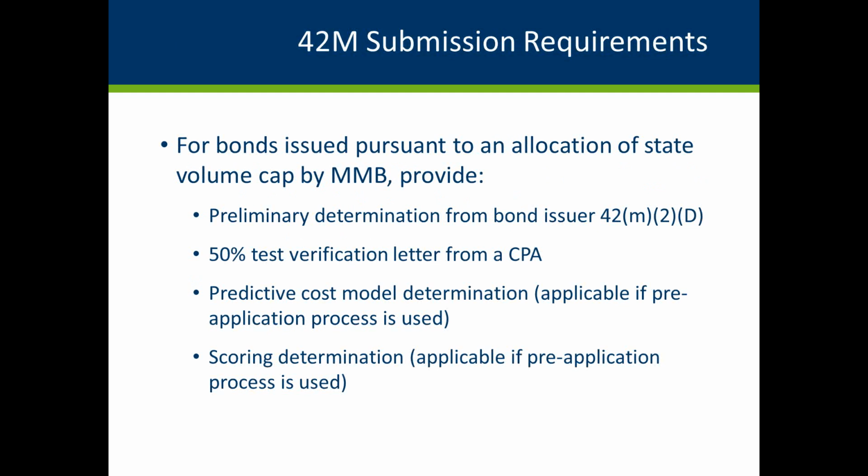These are some of the required items that I covered earlier during the review of the timeline. These would be submitted with your application. Again, the portal has a detailed checklist of all the required items to submit with your application.